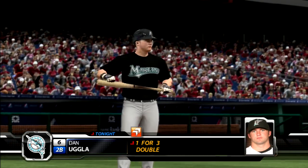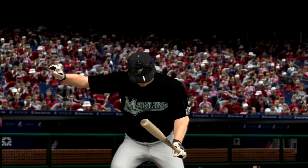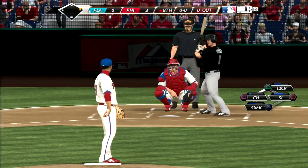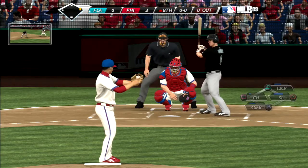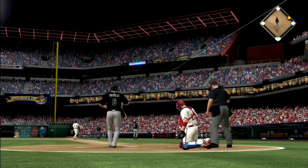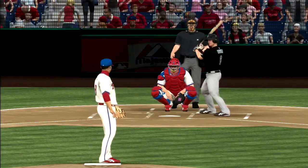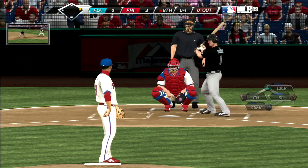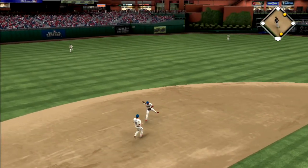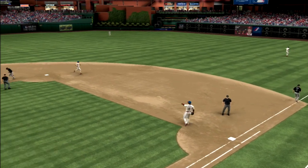Dan Ugla will dig in. He doubled his last time. Ugla. Runner at first, Manny, the pitch. Now here's one hit in the air to the right side, but this is back into the seats, a foul ball. And a ground ball for Rollins. This could be two. Utley for one. Over to Howard, and indeed they get them both.